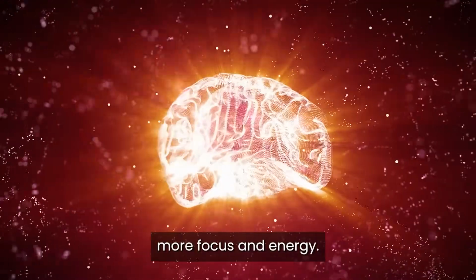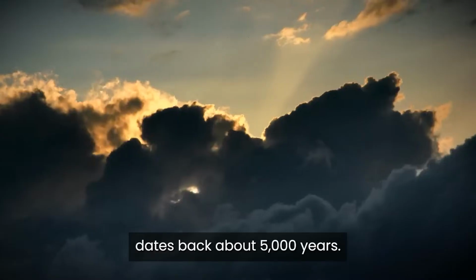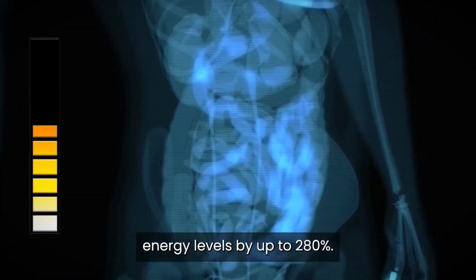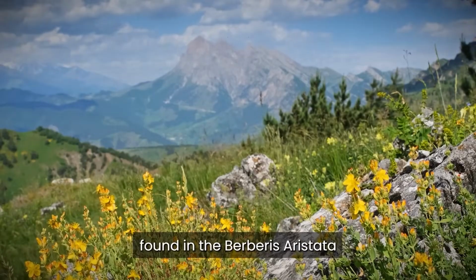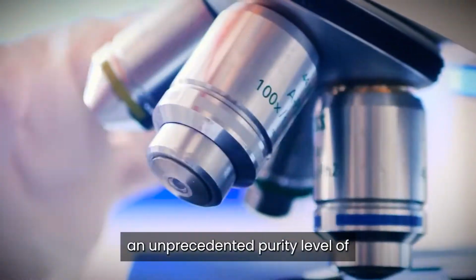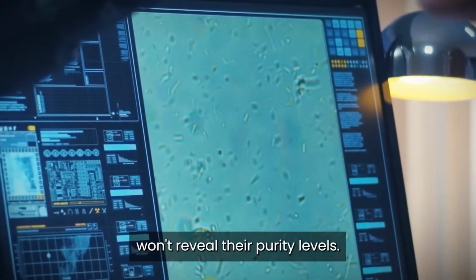For your brain to get more focus and energy, instead of running on low power all day, I added berberine. The medical use of berberine dates back about 5,000 years. A potent form of berberine can boost your metabolism and your energy levels by up to 280%. The best source of berberine is found in the Berberis aristata plant from the mineral-rich foothills of the Himalayas. The berberine I recommend contains an unprecedented purity level of 97% and higher. But most berberine extracts you'll find in the market won't reveal their purity levels.